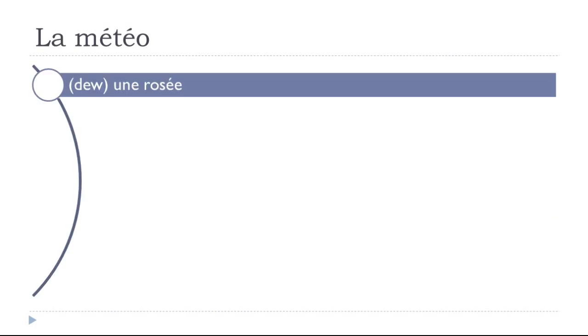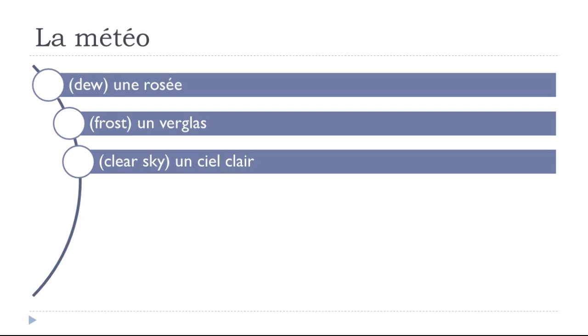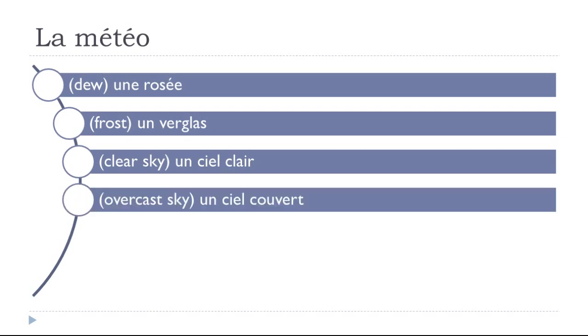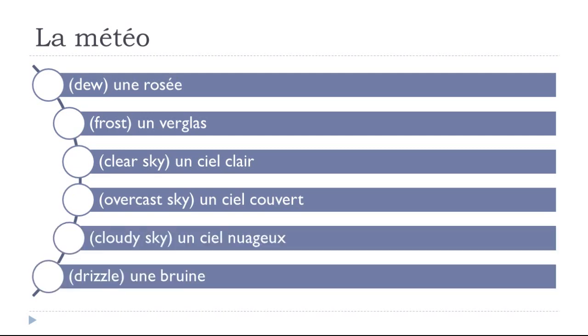Une rosée. Un verglas. Un ciel clair. Un ciel couvert. Un ciel nuageux. Une bruine. So let's see them. Une rosée. Final E not pronounced. Un verglas. Final S not pronounced. Un verglas. Un ciel clair. Un ciel couvert. Final T not pronounced.